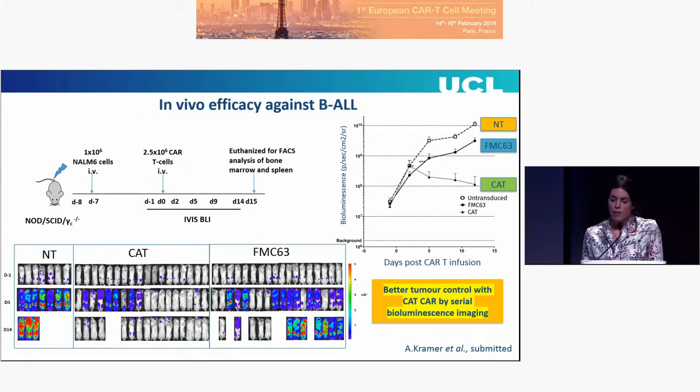And if you go into a mouse model, which is a very conventional model looking at the NALM6 CD19 expressing target in an immunodeficient mouse, an NSG mouse, and you then introduce your CAR versus FMC63 CAR T-cells into that model, what you see is that the CAT really controls the tumour very well, as can be seen on the graph on the right. This is illustrated by bioluminescence, so our tumour is labelled and is able to be seen by bioluminescent technology.